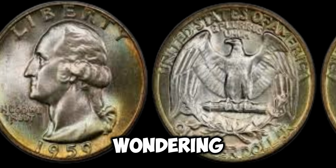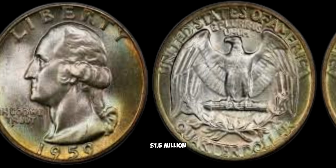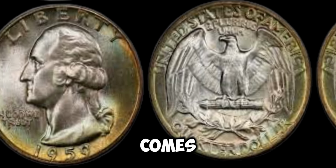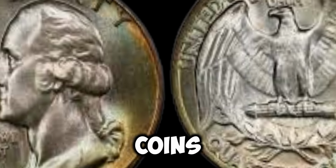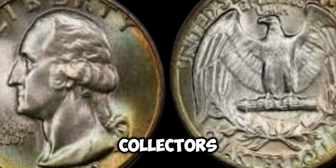Now, you may be wondering why a seemingly ordinary coin from 1959 could be worth a staggering $1.5 million. Well, let me tell you, it all comes down to rarity and condition. In the world of coin collecting, rarity is king, and this particular coin is incredibly scarce. It is believed that only a handful of these coins were ever minted, making it a highly sought-after and valuable piece for collectors. But that's not all.